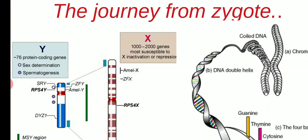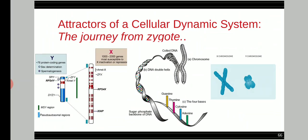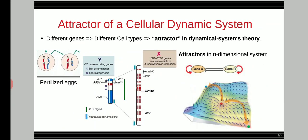So these 76 genes and 1000 to 2000 genes, they have certain type of coding. This coding tells us how the genes will interact with each other, and they tell us how the equations will be. So depending upon the coding, the solutions are there. Those solutions are the cell types. So this is the fertilized egg.